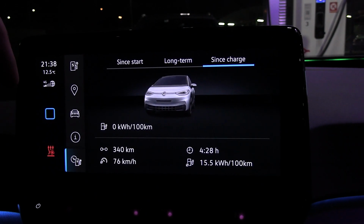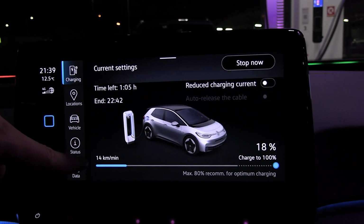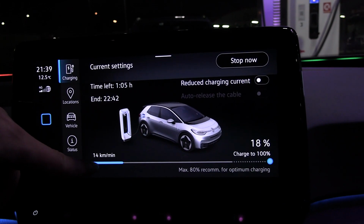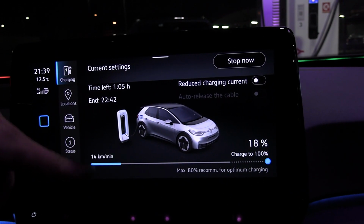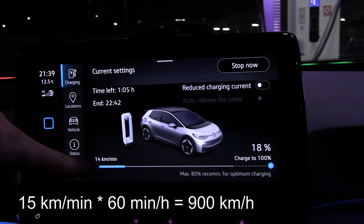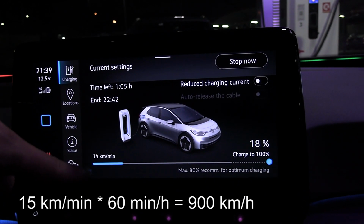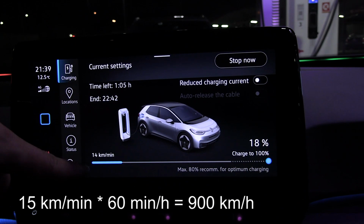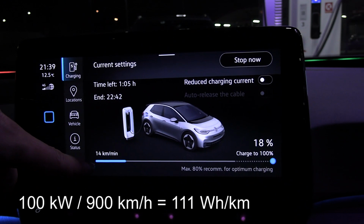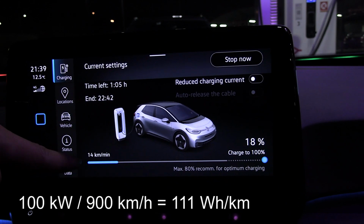So yeah, and another thing I want to show you is that I noticed that here it shows you charging speed, but it's a bit weird because first it showed 15, now it dropped to 14. When we were low, it was getting 15, right? So if you do the math, 15 kilometers per minute times 60 minutes, that's 900 kilometers per hour. And we know that it was charging at 100 kilowatt on the bottom. That means that this car, for some reason, counts 111 watt hour per kilometer as the base here.